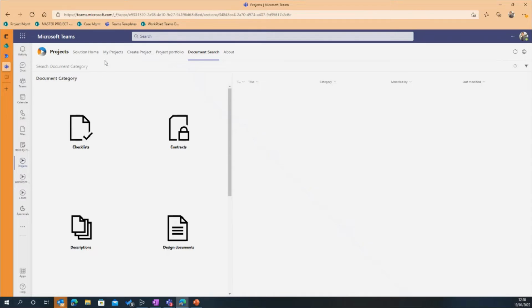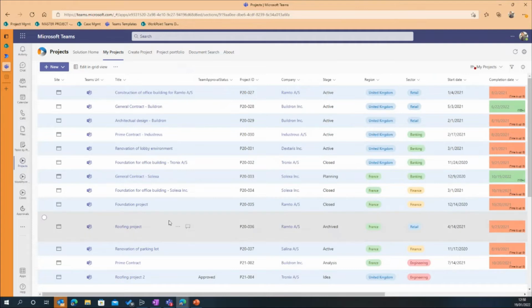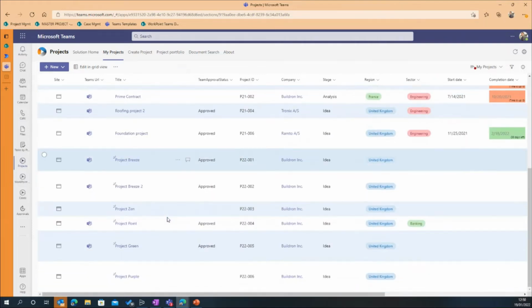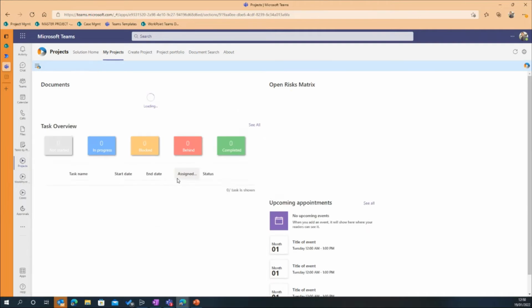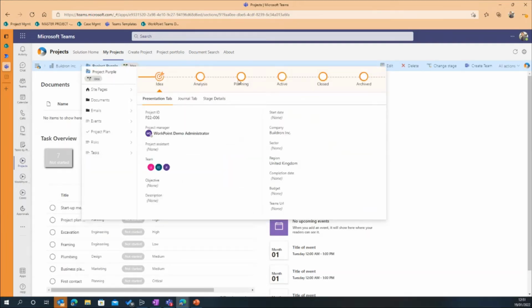So now we've created our new project, we will want to maybe teamify it. We offer many different ways of teamification. So I'll just open up the project site. Here I can see it's project purple. I've got my different stage model. I've got some metadata. I can see the team members that I added on our project information card.